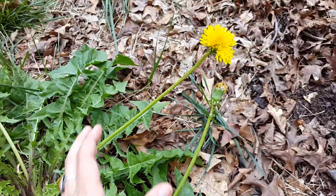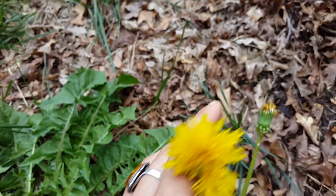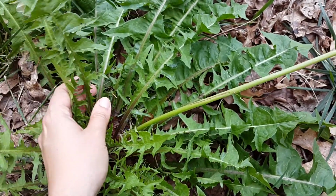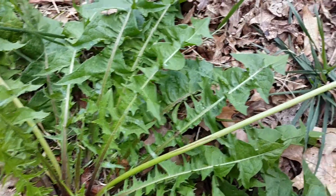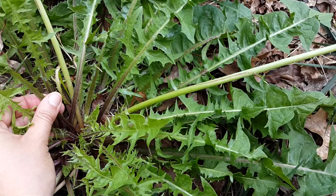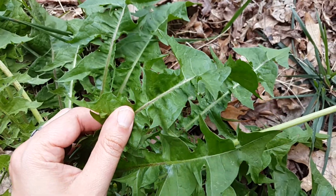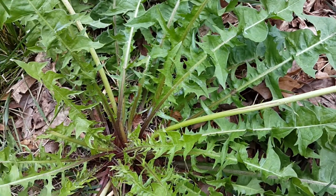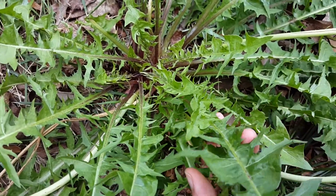I've even heard of some people making dandelion wine, though I have not tried to make this myself. But I do eat the flowers, especially in the spring, and I do eat the leaves. I like to eat the young leaves either raw or throw them into a smoothie. That's really how I like to use them. Or if you use some of these bigger leaves that you have to cook down, you can use them as bulk for stews and soup, and you're adding a lot of nutrients to your dishes.